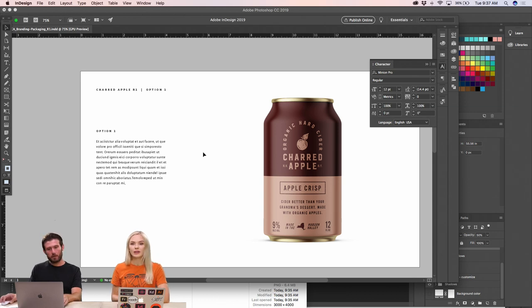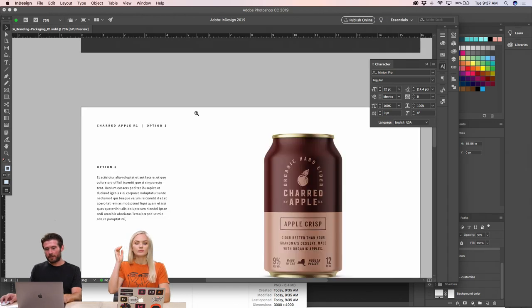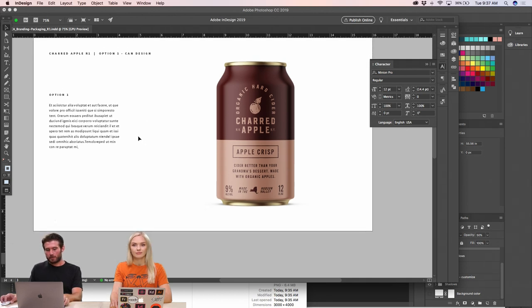Are you using master pages for your InDesign presentation file? This one doesn't have them because we switch out the title in here. Sometimes we'll have a footer in here, so if we were to have a footer, we'd probably put master pages in there. But this one just has this top section that we'll change. So typically we go option one and then can design or something like that. And this will stay consistent throughout, and then it allows you to edit it on each page if it's not on the master pages. So we'll start off like that.